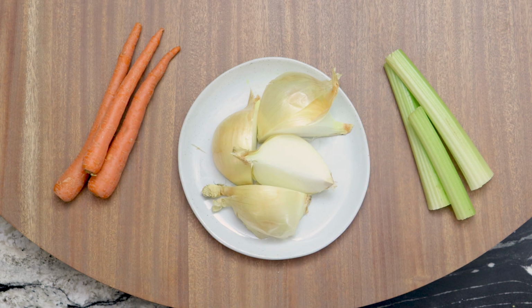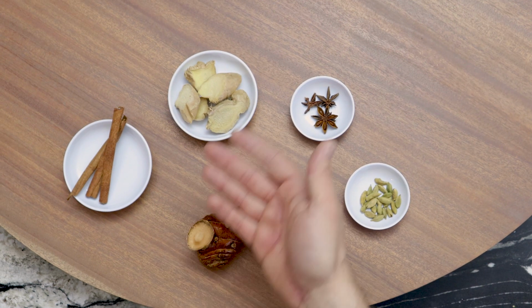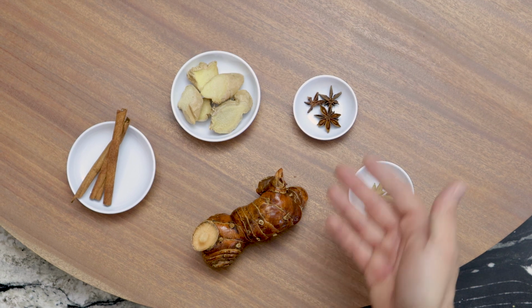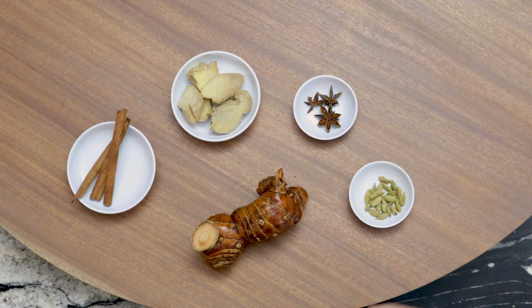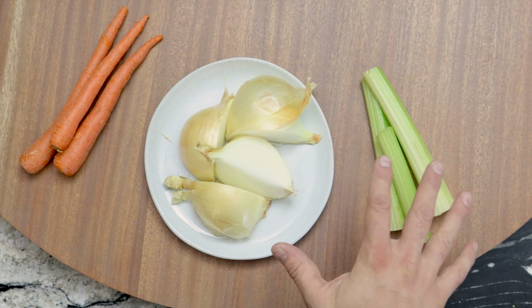Or, if you want a traditional Vietnamese pho flavor, you could char that onion and add cinnamon, ginger, or galangal if you can find it, star anise, and cardamom. Since I am not making pho today, I'm going to stick with the more classical mirepoix. I find it complements the beef flavor without competing.